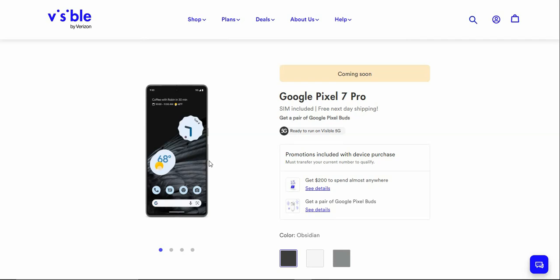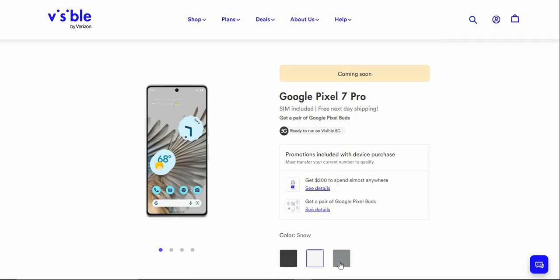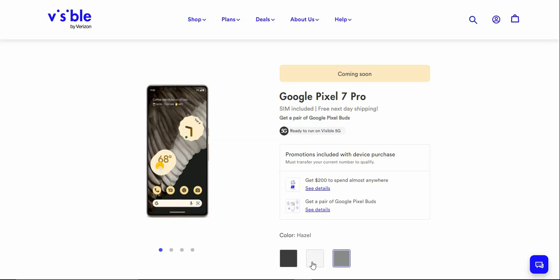So this is the Pixel 7 Pro. It's available in 3 colors. Y'all guys have obsidian, snow, and hazel color options. So that's very nice. So y'all guys got the front there. Y'all guys got your hole punch for your front-facing camera there, power and volume keys on the right side of the phone. You also have an in-display fingerprint sensor, so that is very nice.